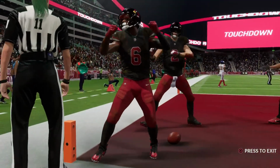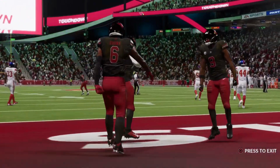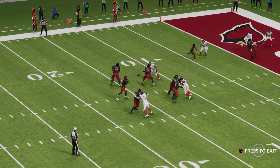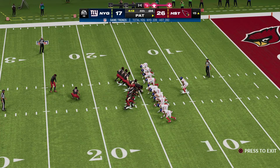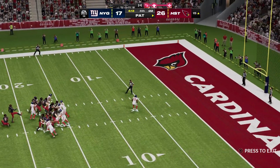10 yards on the touchdown pass. And the Cardinals are able to build on to their 4th quarter lead. We talk so often about how hard it is to win in the NFL when you turn the ball over. And here a late turnover leads to a 4th quarter touchdown and a 2-score lead.